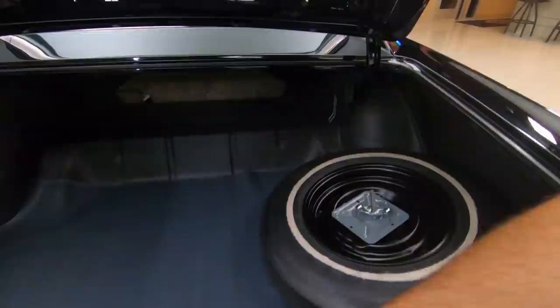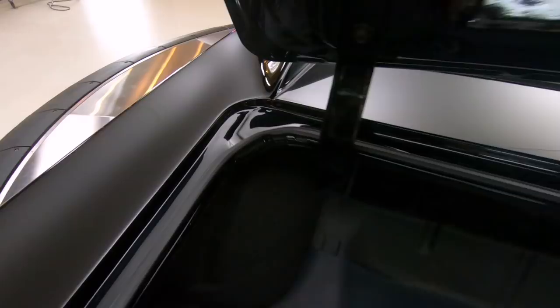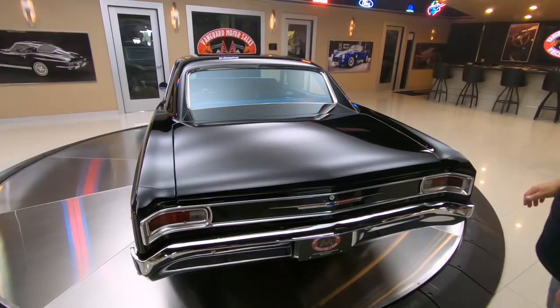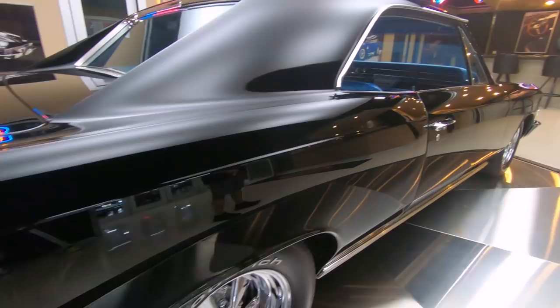I always like looking in the jambs of cars. You can always tell the quality by looking at the jambs. That's usually the sign of a well-done restoration. Looking down the passenger side as well, nice, straight, all the lines line up great. Door margins are great. Just a beautiful classic here, guys.